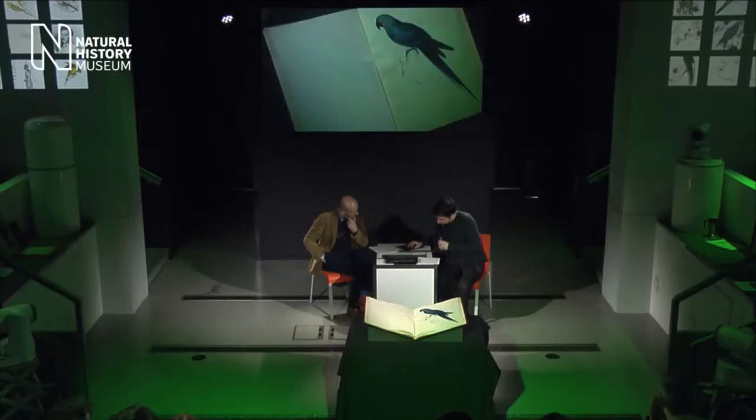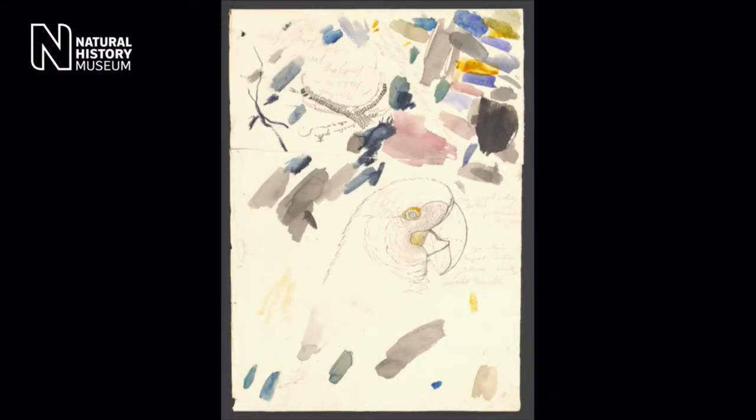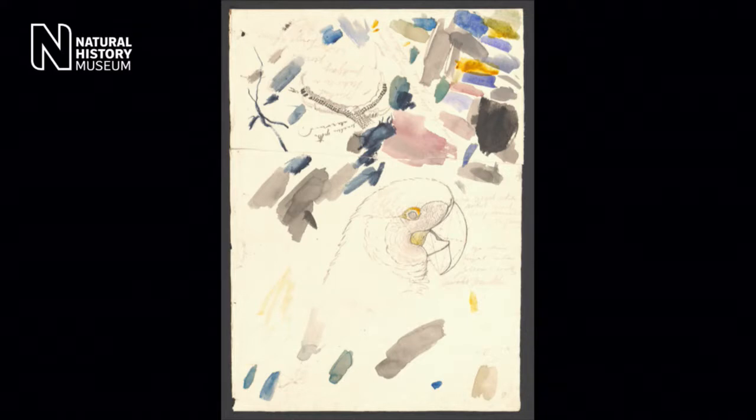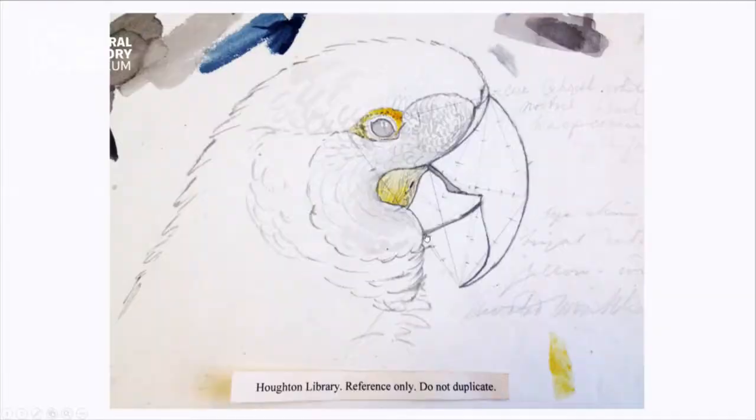Now, I'm just going to bring up this image here, which I think nicely shows his approach, a sort of work in progress. Can you talk us through what's going on? This is from the Houghton archive at Harvard, but I was pleased to come across this just to see the level of detail, the kind of mathematical precision that goes into working out the shape of the beak. And there's lots of drawings like this.